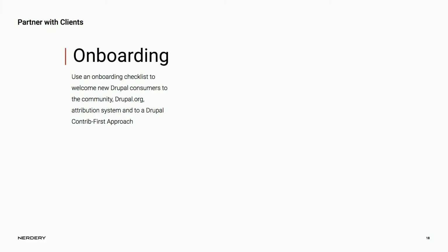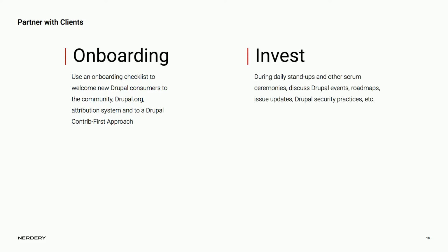It's not that we're working for them, but we're also partnering with them. And so teaching them about the community, investing in their knowledge of the community. So taking every touch point you have through your Scrum ceremonies and talking about the community, right? A lot of our work is finding a bug and then going to Drupal.org, finding out if it's been reported, coming back with that information in the daily stand-up and saying, we found a great solution here, there's a patch here, we're going to apply it.